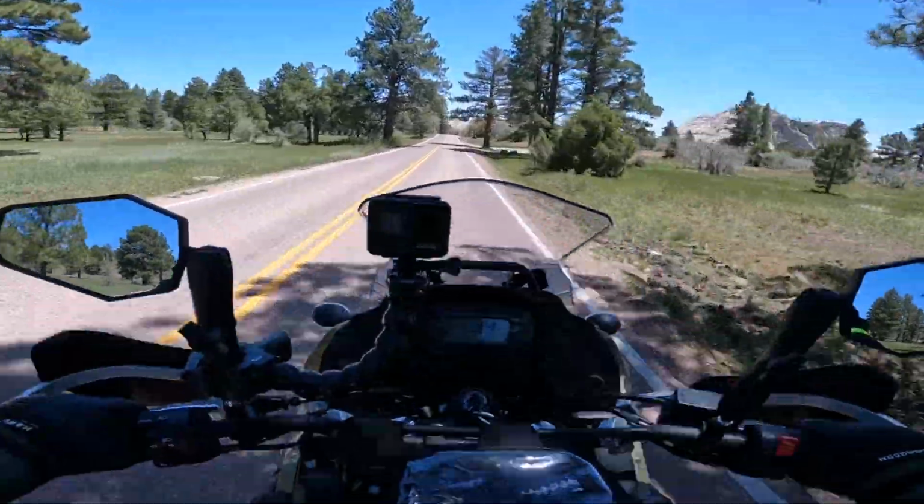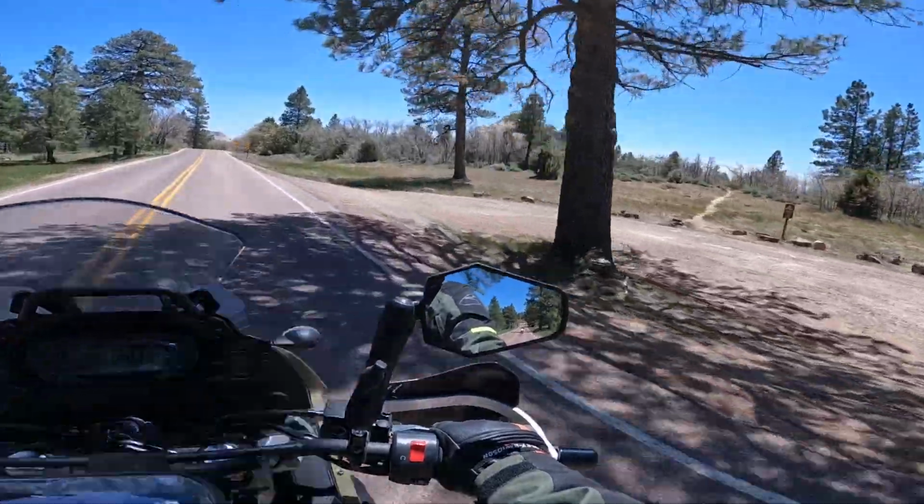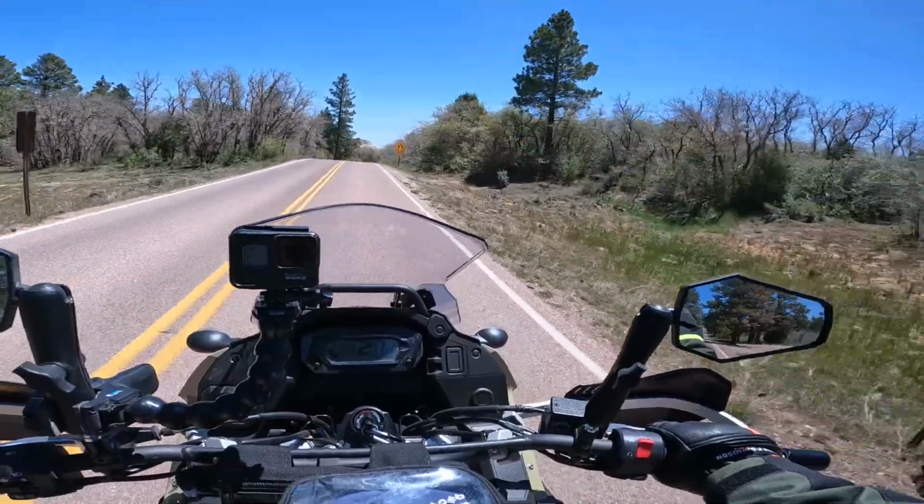Big steep descent coming up right here, so it's a good view though. We're gonna take it real easy.